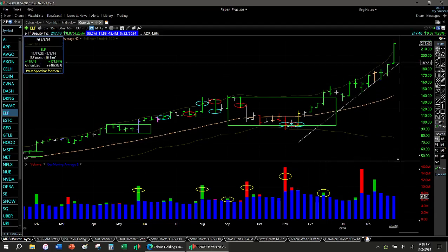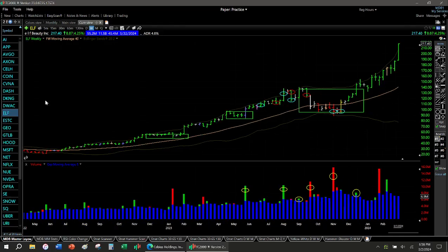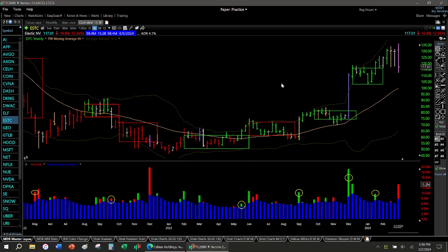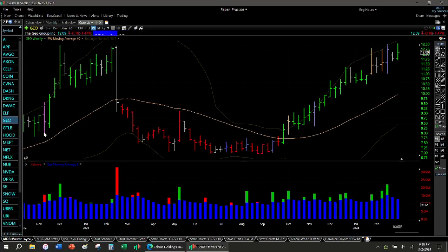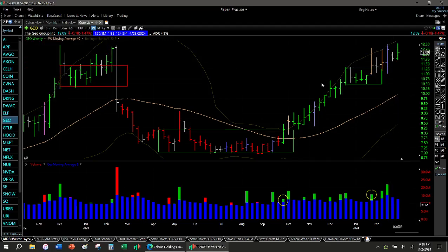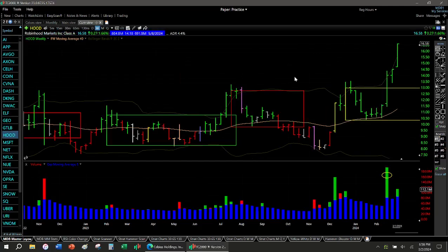Now look here, ELF, I own this one. God, it's just lovely. I'm up over 100 points in that one. ESTC, ooh, look at that, pink bar, and it's a violation of the box breakout right there. No, thank you. So I'm going to downgrade this one to list 4. Not that it's super bearish, but stuff I want to watch out for. This one's just moving higher. But again, I'm just looking for signals.